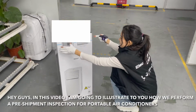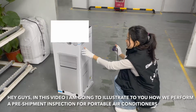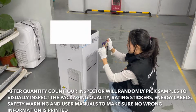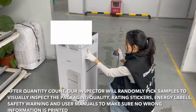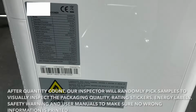Hey guys, in this video I'm going to illustrate to you how we perform a pre-shipment inspection for portable air conditioners. After quantity count, our inspector will randomly pick samples to visually inspect the packaging quality, rating stickers, energy labels, safety warning, and user manual to make sure no wrong information is printed.